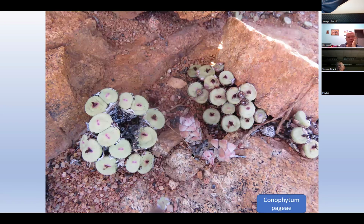I showed before those two pages living under a rock. A lot of times, most plants of Conophytum pagei in the wild, they develop this red lipstick feature in the middle. And it makes them very attractive and very desirable. Anybody know what this is in the middle here? Yeah, it's a Crassula deceptor. They're growing in this little depression in the rock.